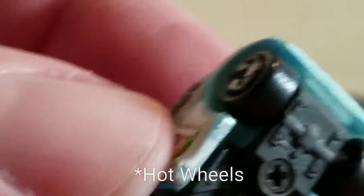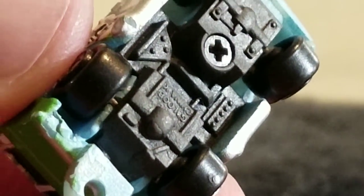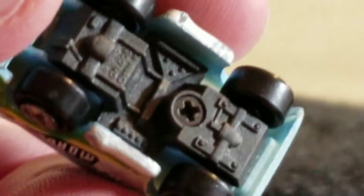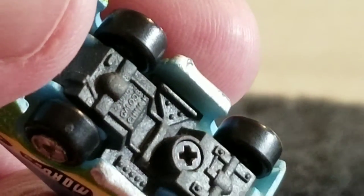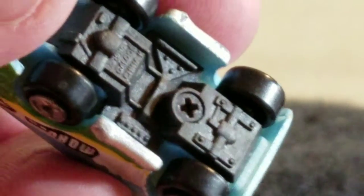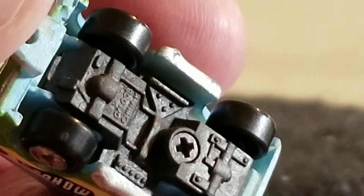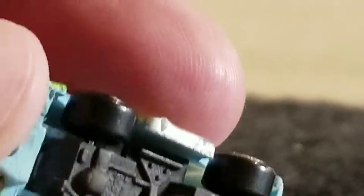Let's see if we can take another look. This one does have a screw, though, like the Matchbox did. Can't really read the bottom too well. I don't really see a Hot Wheels logo. So, that one's kind of a mystery.